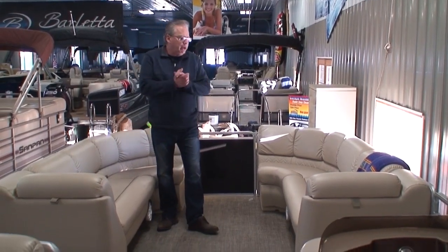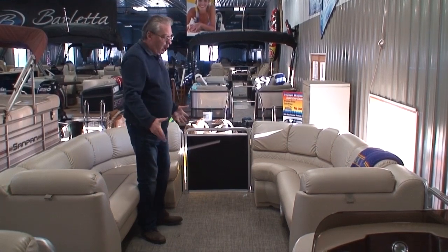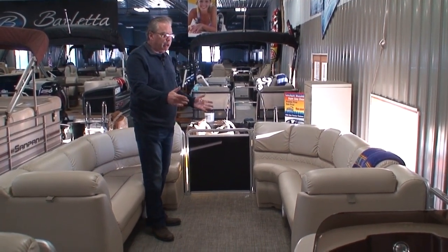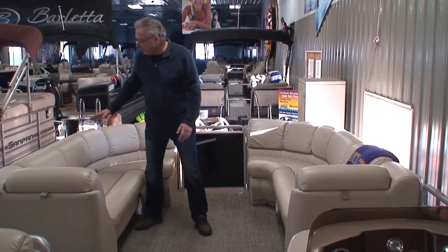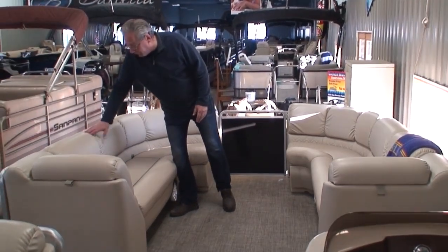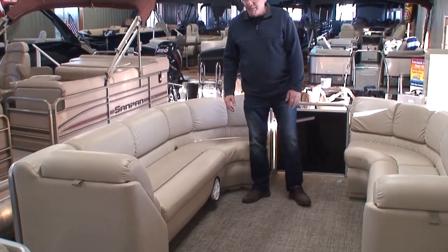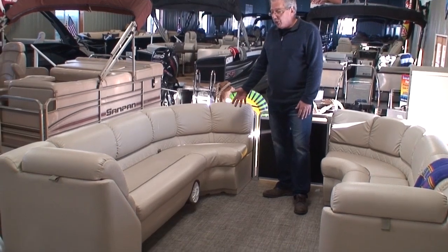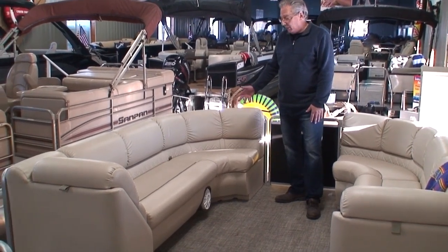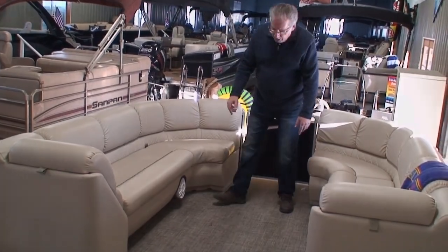Okay, so starting in the bow of the Cypress Cay, we've got two very large forward-facing chaise lounge bench seats. This boat has an option called the pillow top upholstery. You can see where it's wrinkled in here. That was an option back in the day. Very large bench seats. Golly, you could easily sit 3, if not 4 adults in these bench seats. A couple of speakers down below.